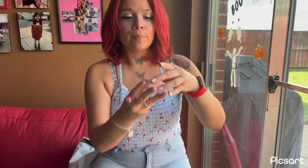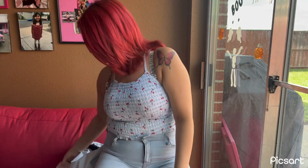I've bought some before from SHEIN, and they're not this good of a quality. This is good quality right here. So cute, guys. Most definitely cop y'all some. They're so cute.